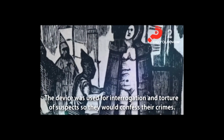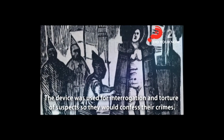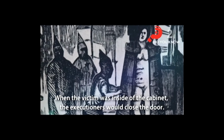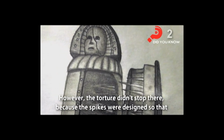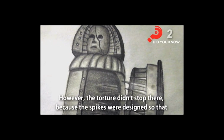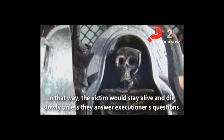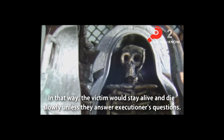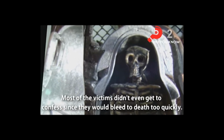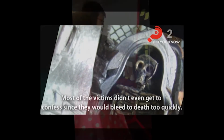The device was used for interrogation and torture of suspects so they would confess their crimes. When the victim was inside of the cabinet, the executioners would close the door. However, the torture didn't stop there, because the spikes were designed so that their sharp tips couldn't pierce through the vital organs. In that way, the victim would stay alive and die slowly unless they answered executioners' questions. Most of the victims didn't even get to confess, since they would bleed to death too quickly.